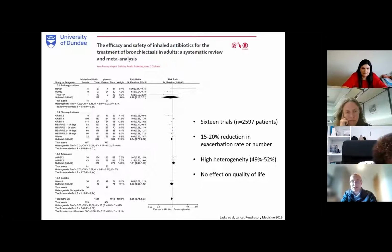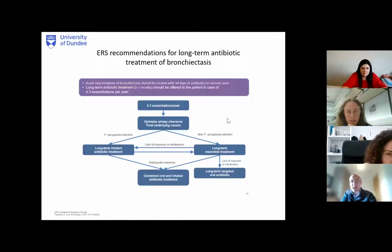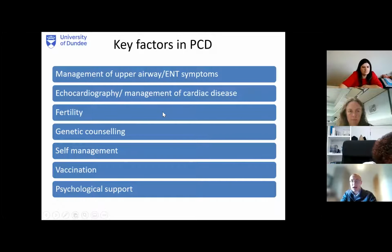However, there is evidence that inhaled antibiotics cut exacerbations. This is meta-analysis data in adults with bronchiectasis showing between a 15 to 20% reduction in exacerbations, the majority of evidence coming from Pseudomonas infected patients. So that's where the algorithm comes from in the adult bronchiectasis guidelines to treat with inhaled or oral antibiotics if patients are having 3 or more exacerbations per year.